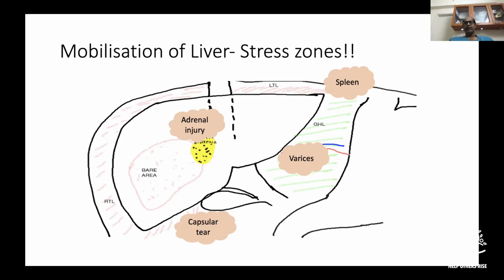And probably some of the maximum bleeding that can be encountered is when there's a splenic injury, when we are trying to divide the left triangular ligament. If the left lobe is adherent to the spleen, a capsular tear on the spleen can cause significant bleeding, especially when you clamp the portal vein during implantation.